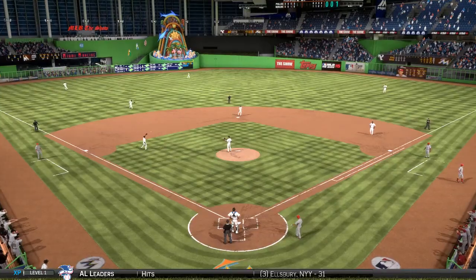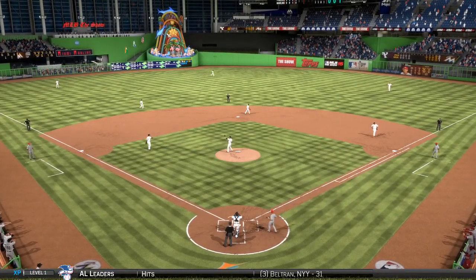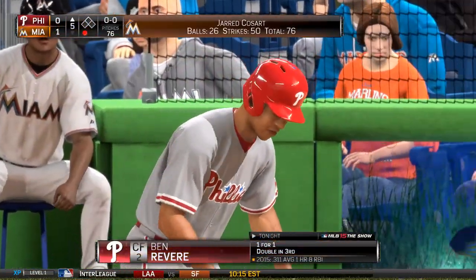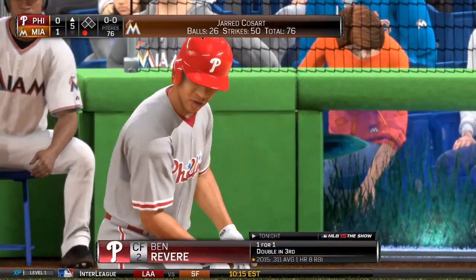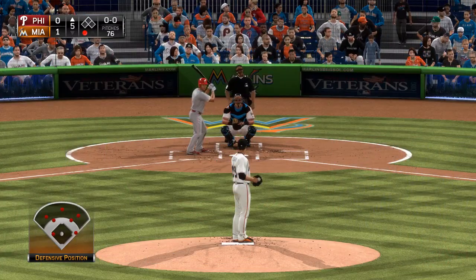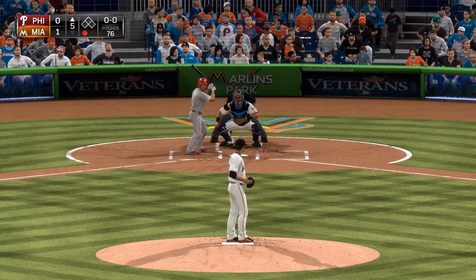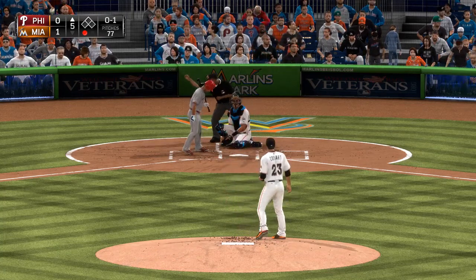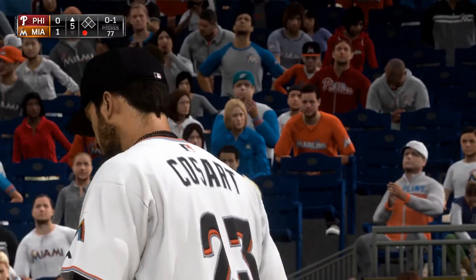Up next for Philadelphia, center fielder, Ben Revere. Ben Revere will dig in. He doubled his last time. The pitch. And a high strike to begin the at-bat. It's 0-1.